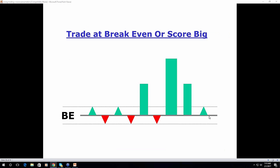Now, one real quick thing before I get into some actual screenshots and whatnot is, in trading, I was talking about we win over the series. So you basically want to adopt the attitude that when you're taking trades, you're going to try to trade as close to break even as possible. So you might have a small winner, you might have a small loser, you might have another small winner. You want these to kind of cancel each other out.